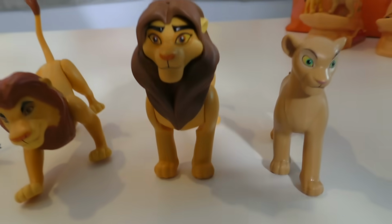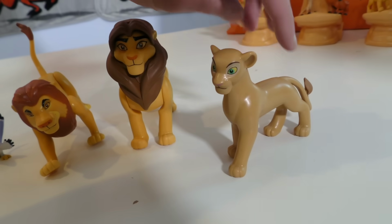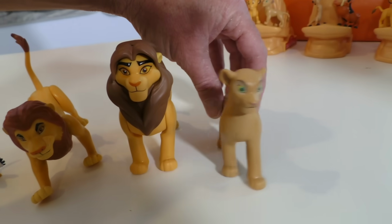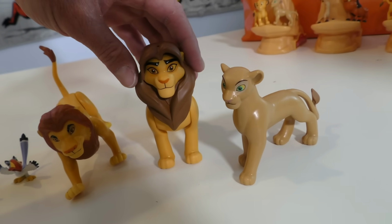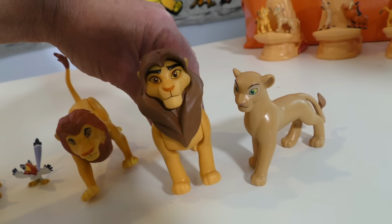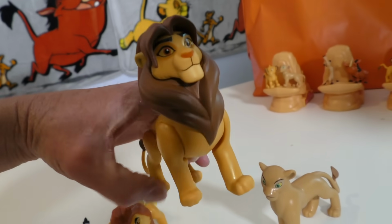You guys, it's so cool. Over here is Nala. Hey, Nala. Look at Nala's green eyes and stuff. She's, like, so cool. She's Simba's best friend. Isn't that really cool? She's older Nala when they get older. And over here, this is Simba. This is older Simba when he's ready to become the king. So look at his hair on his head. He's got long lion mane hair.